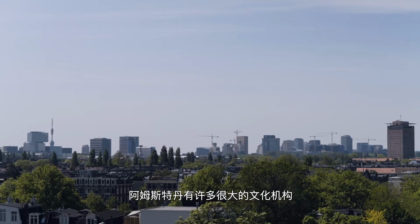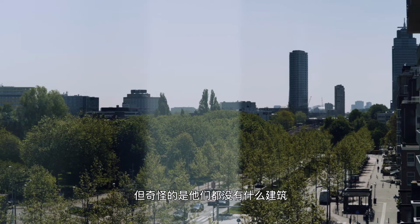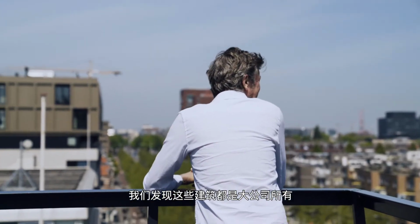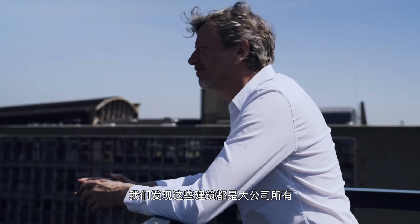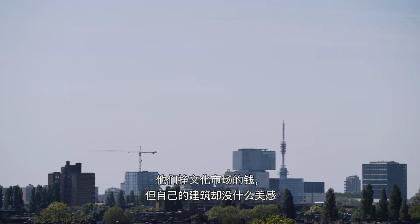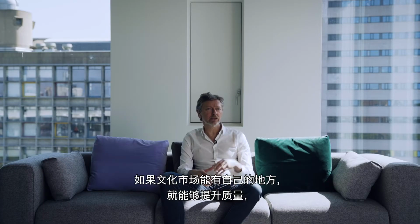as well. In Amsterdam there's a huge creative sector, but the strange thing is that almost never do they own the buildings that they work in. And so we discovered that basically all these buildings are owned by big corporations. So they're making money out of the cultural sector, and they're actually not making the best, most beautiful buildings that can be made. So we had a feeling that if the cultural sector would create its own space, the quality would go up and the sector would be more economically sound and strong.